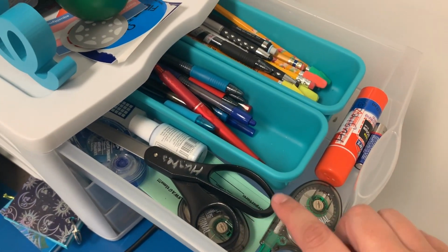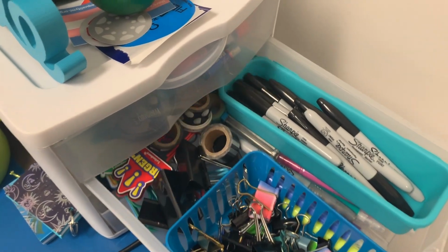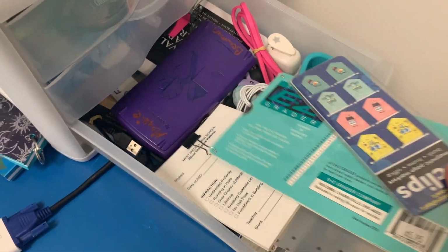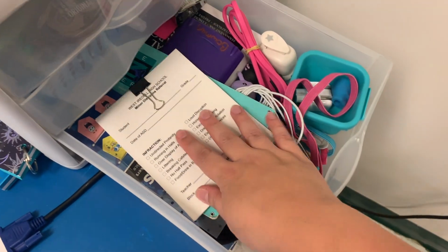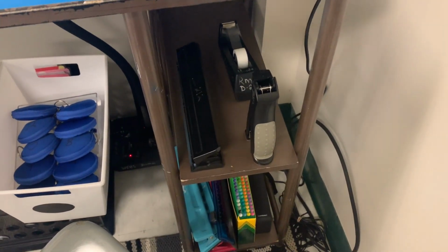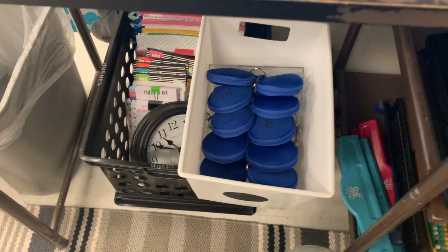So like my whiteout, my scissors, colored pens, pens and pencils, binder clips, Sharpies, highlighters, washi tape. And then the bottom is kind of all over the place. So my grater, some bookmarks, some write-up slips, stamp, my clicker, band-aids, headphones, things like that. And that's pretty much my desk. And then down here I have like my hole punch, my tape dispenser, stapler, crayons, speaker, cutter, hole punchers. My document camera is under here right now because I'm not using it.